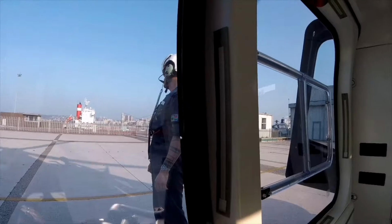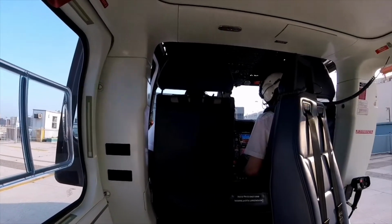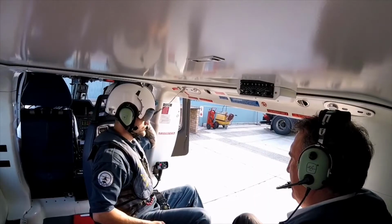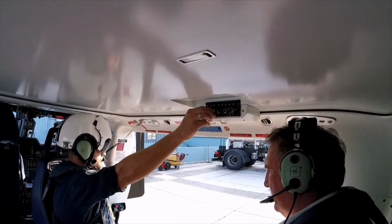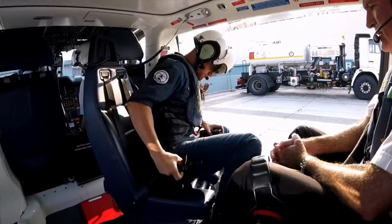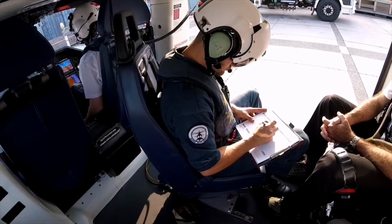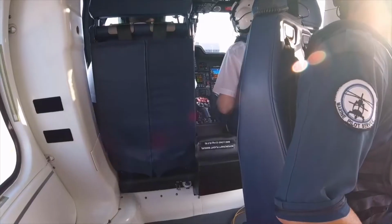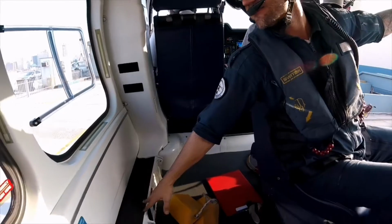The winchman needs to keep a watchful eye on the extremities of the helicopter while engines are starting up. The winchman will then board the helicopter and check internal comms as he buckles himself up. The winchman will log startup times, fuel quantities, the name of the harbour pilot and the ship he's flying to. In the meantime, the helicopter pilots will complete their pre-flight checks.